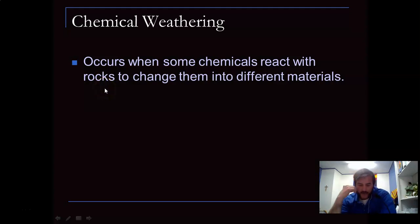Now, here's chemical weathering. Chemical weathering is the same thing, breaking up rocks and other material into smaller parts. However, it's done with a chemical process. I'm not saying it's a strong chemical process. Like when we think of acid, we think, oh man, it's going to burn everything. Well, yes and no. That's what acid does, is break things down.